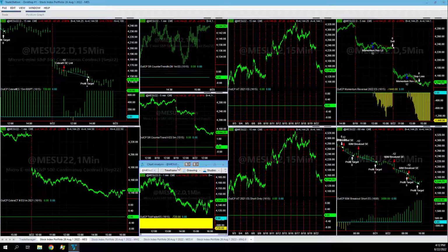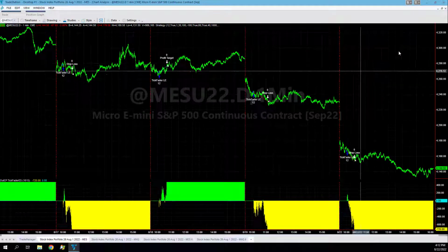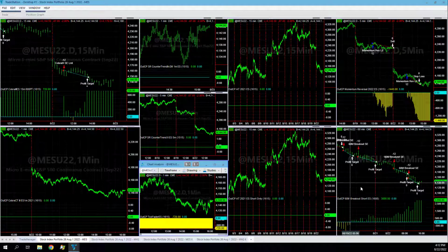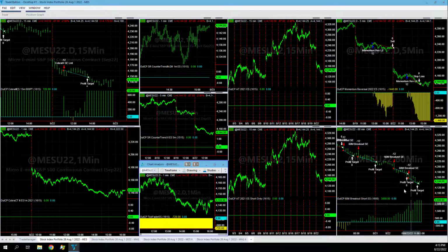Tick fader took the long trade, took the counter trend trade, and lost today. This one's been on a winning streak though, even though 3 out of the last 4 trades have been down. So this was down today, offsetting the Cobra 3 gains. Momentum reversal, took the long trade. 60-minute breakout short. Nice gains today.